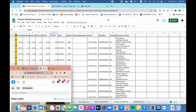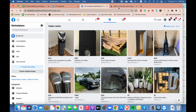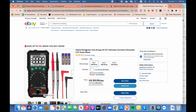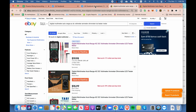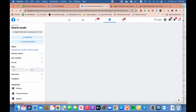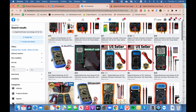So the next thing, guys, we're going to come up here because I'm on the wrong screen. I did find an item that sells very well. Let's start here, and if you guys don't know where to start, start with this item. The reason I say that is I know it sells well, and I know other dropshippers are using it. The next thing we want to do is come here. All these people have it listed because it's obviously selling.